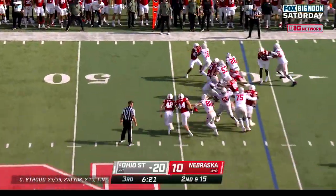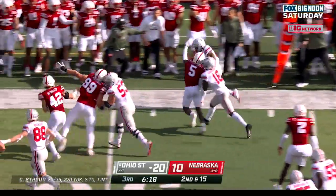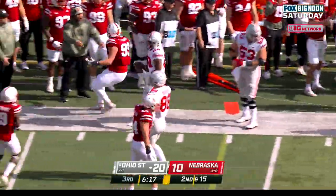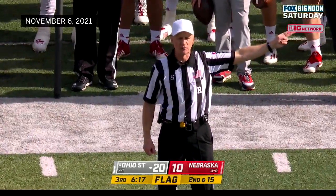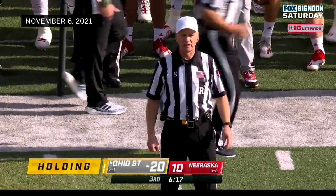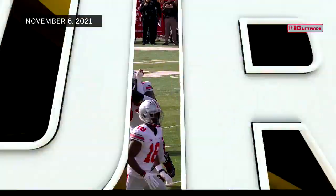They'll hand it to Williams, running right. Williams bouncing around and goes out of bounds. Another flag. Holding, offense number 18. 10-yard penalty from the spot of the foul. Repeat second down.